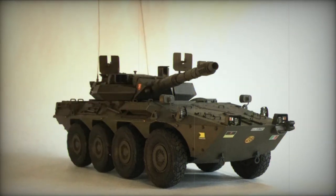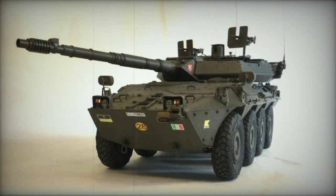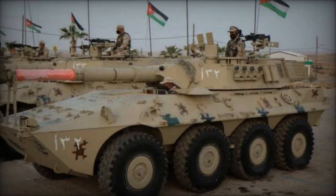Production of the Centauro B1 began in 1990, and it was introduced to the Italian Army in 1991. By 1996, all 400 Centauro tank destroyers had been delivered. As of 2016, approximately 300 vehicles were reportedly still in active service within the Italian Army.